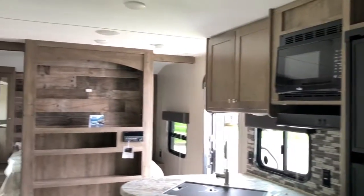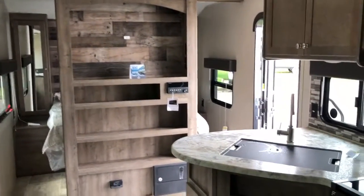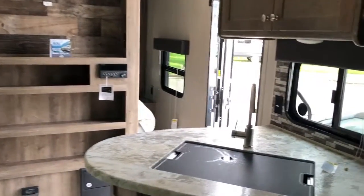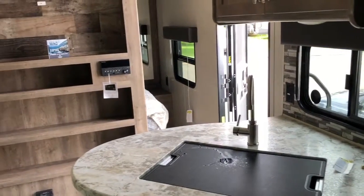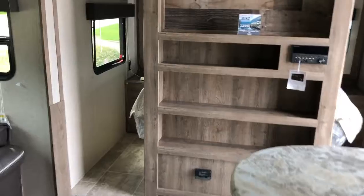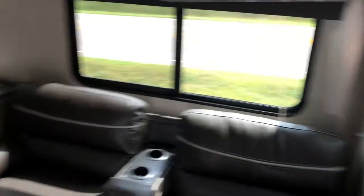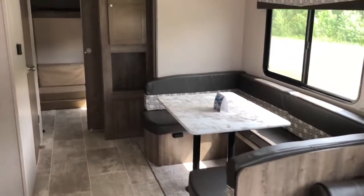Now looking again into this forward area, you'll notice this great single bowl undermount sink, great amount of cabinetry, and that 28-inch door. I don't know if I mentioned that, but that 28-inch entry door is great.